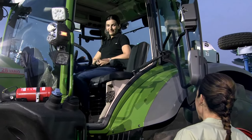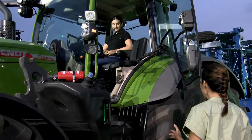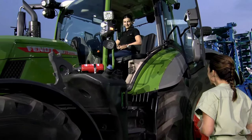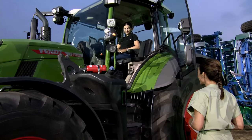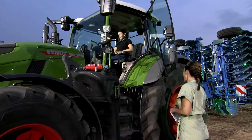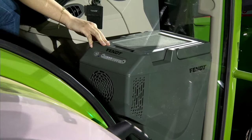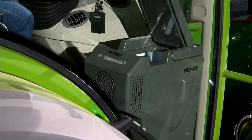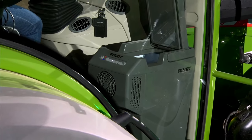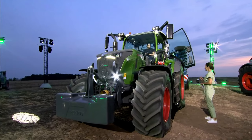Oh, yes, I can imagine, and that would probably be my favorite function too. So comfortable and pleasant, no matter whether it's hot or cold. And talking about hot and cold, the cab of the new 700 has something else in store. What is it right next to your seat? Yeah, this is our cool and warm box, and it is designed for long working days in the field. Therefore, you can take along your snacks and your food to the field.